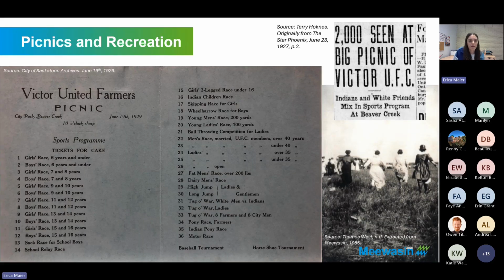So here's an example. The Victor United Farmers, or Victor Grain Growers, as they were called at one point too, would hold these really big gatherings at Beaver Creek. We have a picture of the pamphlet, which shows all the types of different activities that people would have been participating in on the site. And then there's also a headline there that I want to show. I want to be sensitive about this because I know the language has evolved to be a bit more culturally appropriate. But these gatherings were for everybody.